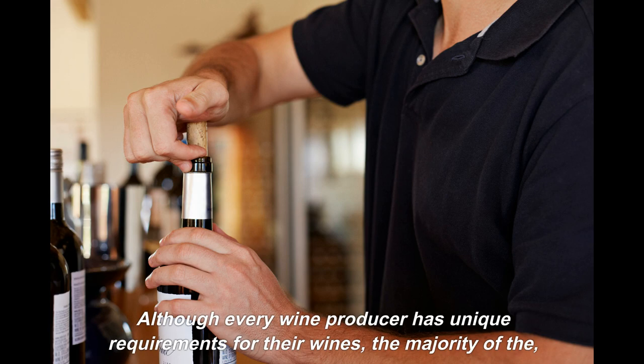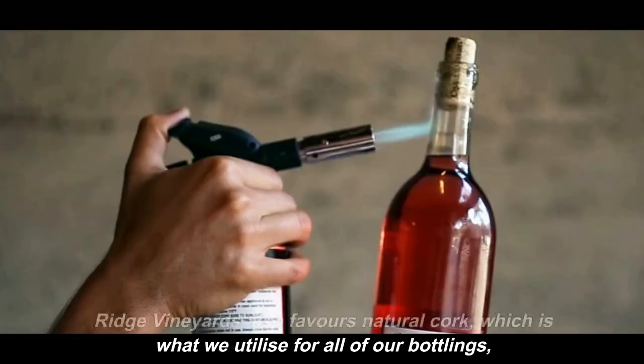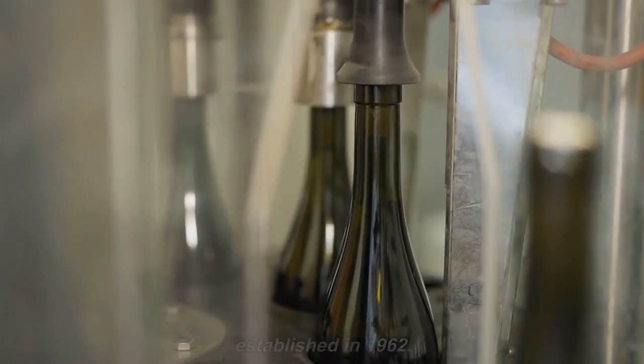Although every wine producer has unique requirements for their wines, the majority of the world's finest winemakers continue to use natural cork as their primary method of wine closure. Ridge Vineyards also favors natural cork, which is what we utilize for all of our bottlings and have done so ever since the company was established in 1962.